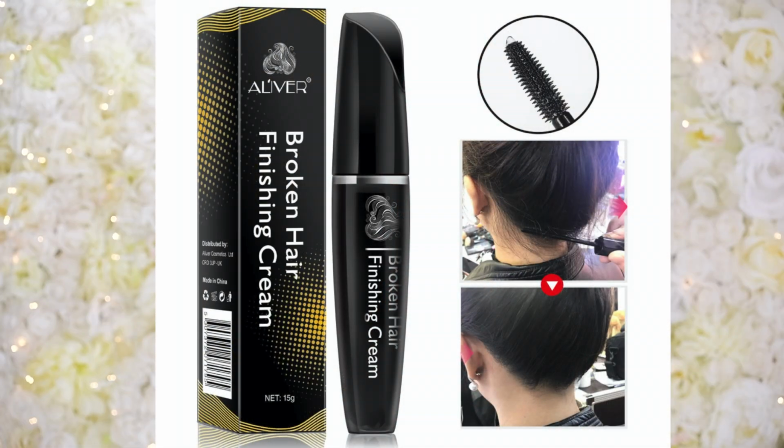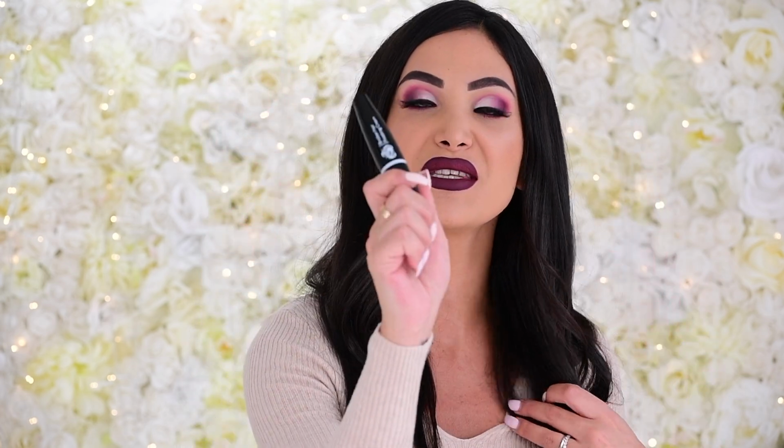But when I tell you I have the worst flyaways at the top, I know you guys have probably clocked it in so many of my videos, because sometimes it is truly horrendously awful, or you have the split bang in the front. You know what I'm talking about, the dreaded split bang. This is going to be your new best friend. And guys, it is $4 Canadian, meaning for you guys, it's like free.